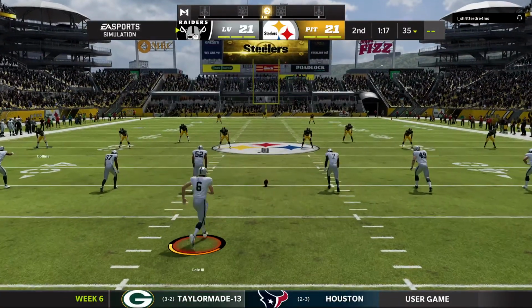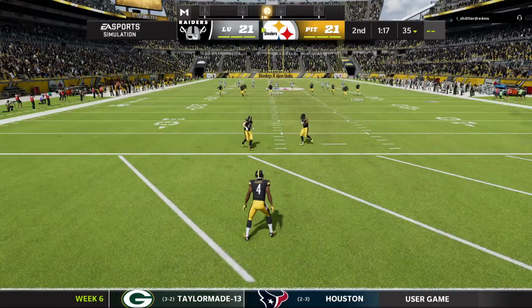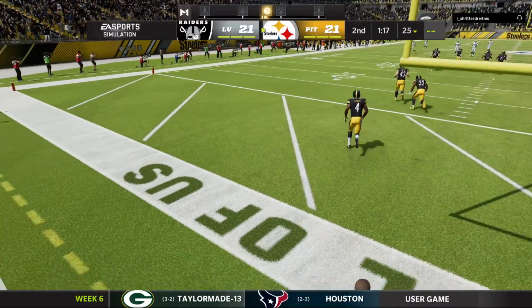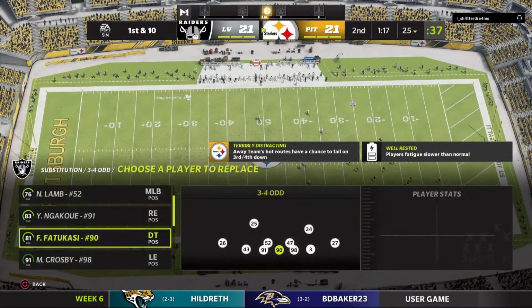A couple of teams locked into a good one here. 21-all the score as the kick's away. And they will not get a chance to return this one as it's through the end zone for a touchback.